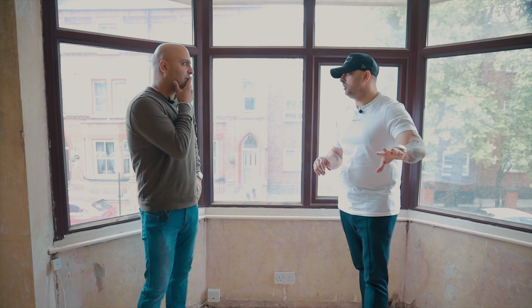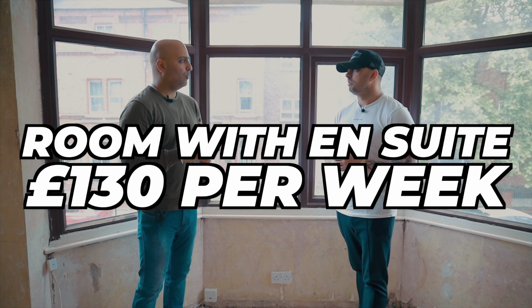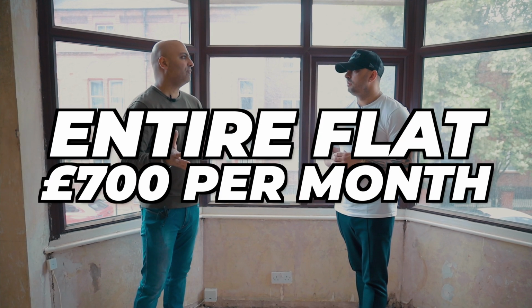That's it, done. So when you rent this out, what are we looking for the whole house as one? Or actually you can't do that because there's 4 of them have got ensuite, 3 haven't. So what are we looking per room? So if you're going to get a room with an ensuite, I'll be marketing that around about £130 per week. Okay. Without the ensuite, about say 110, maybe 120, depending on obviously what the market is saying. And the flat at the back, sort of £700, £750 per month.